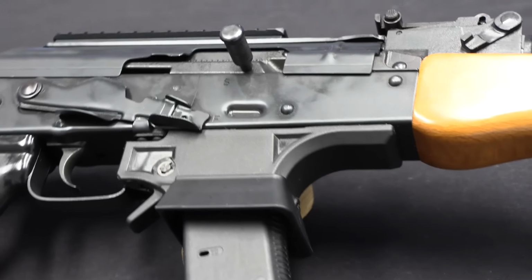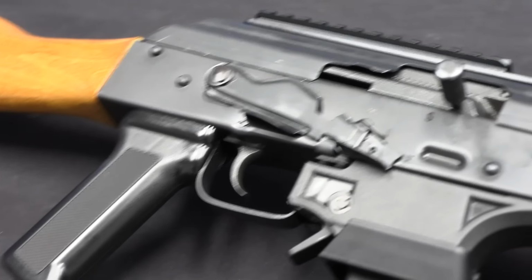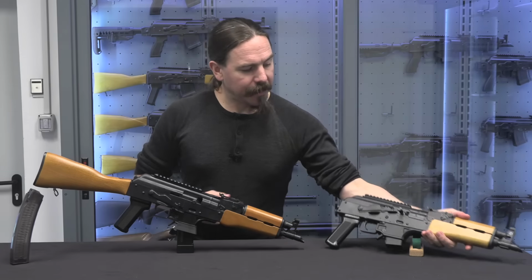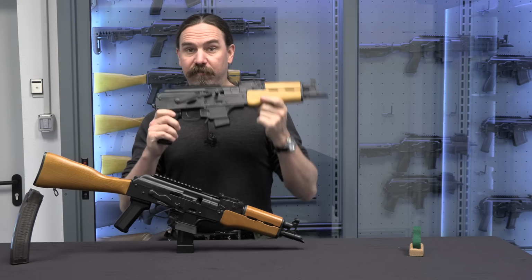So come to just a couple of years ago, and Nova Modul is making AKs. They're being imported now by more than just Chiappa. They're being imported by Century as well. You can actually buy AK parts kits, like never assembled sets of parts to make your own AKs, made by Nova Modul. And in particular, they have this guy, and this is the MAK-9, produced for the US market.